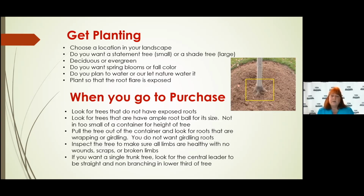Do you want it to shade, potentially grow fast and shade an area that right now gets sun? Do you want it to be deciduous or evergreen? Do you want spring blooms, fall color, or do you want both?